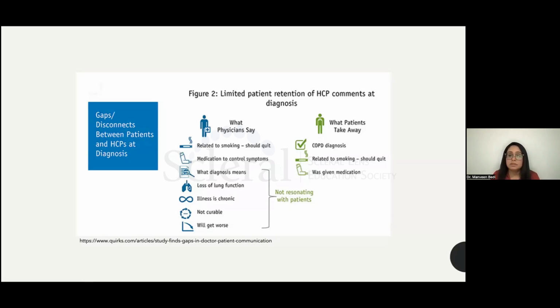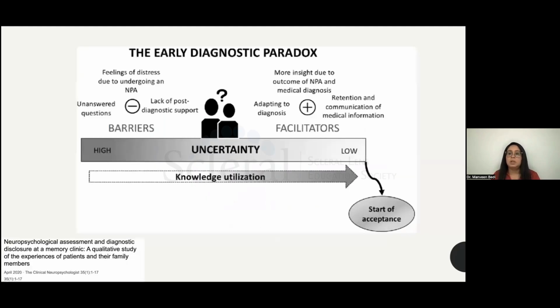There have been several studies that have shown that at that stage, patients retain only about 40 to 60% of the information after the diagnosis stage. If you were to dig deeper into what the barriers are in terms of understanding and acceptance of the diagnosis, we'll see that there are multiple different reasons for why that happens. And the first barrier is just the emotional impact that the diagnosis has on the patient.